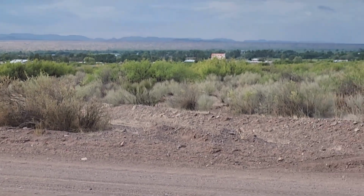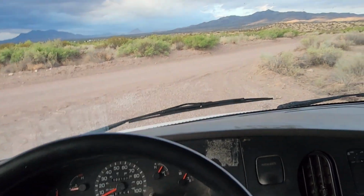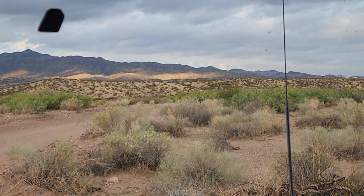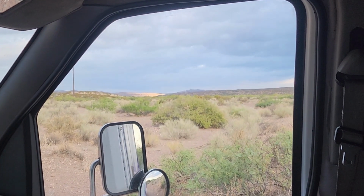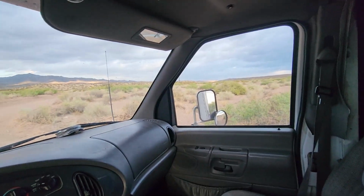See. Alright, we gotta go do the mechanics thing and then we can be free from this area. I'm gonna swing by a property I want to look at on the way up there and just see what's there. But it rained last night. We lucked out. We're not stuck in mud. Let's see. Move back up.